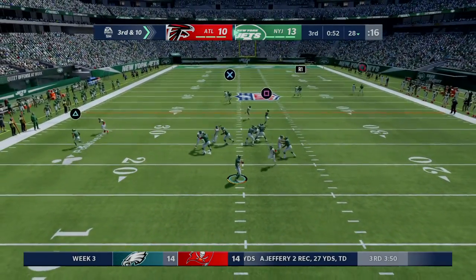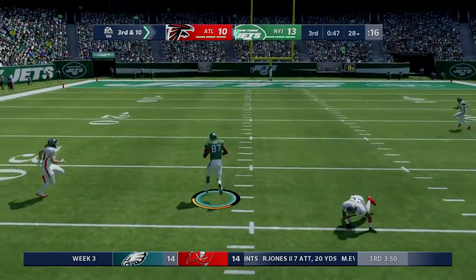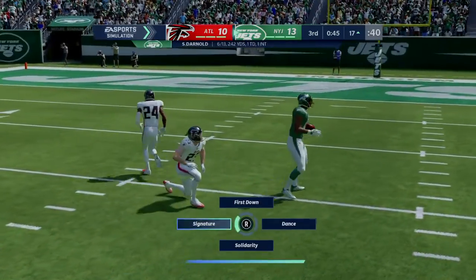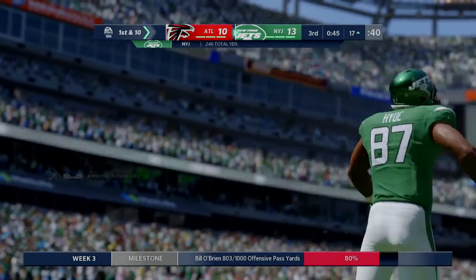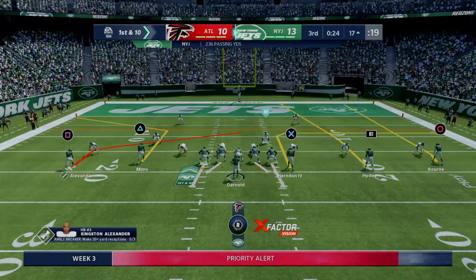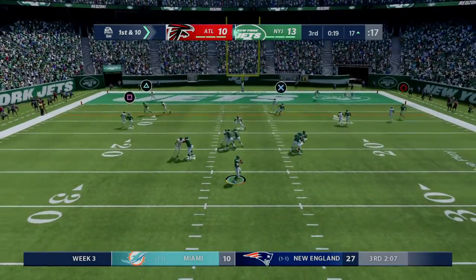Throwing here on 3rd down. Darnold going for the deep ball. Well, this is taken in. It's complete. And mark him down all the way inside the Atlanta 20. It's a big play there for the Jets on 3rd down. 55 yards. A real field flipper there as all of a sudden they've got a first down in the red zone.